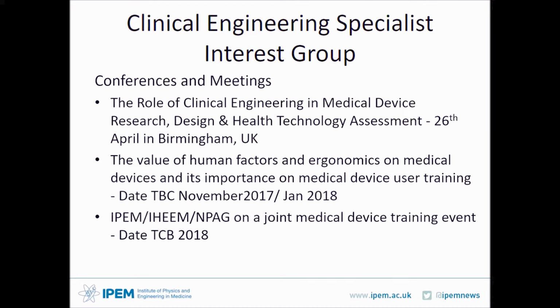The Clinical Engineering Specialist Interest Group has been active in setting up topical professional meetings aimed at helping clinical engineering professionals to build upon current aspects of their practice. Here are some examples of recently conducted events and events in planning.